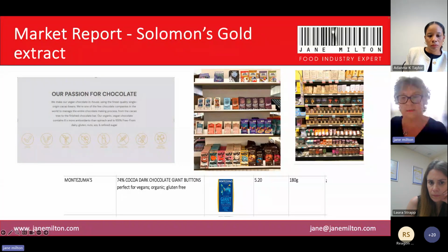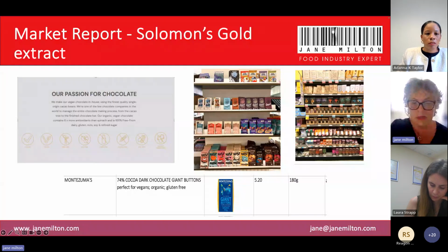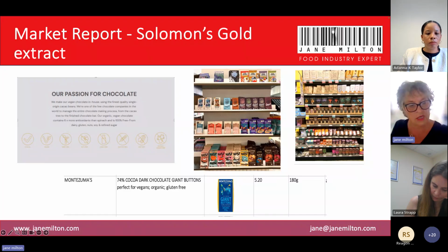And this is an example from a chocolate company. They're actually a New Zealand company, but their chocolate comes from the Solomon Islands. The square grey box on your screen shows the features that make them different from other people. They use a lot of symbols to show what they don't have in them, and they talk about their product, but they're very clear about what makes them different.